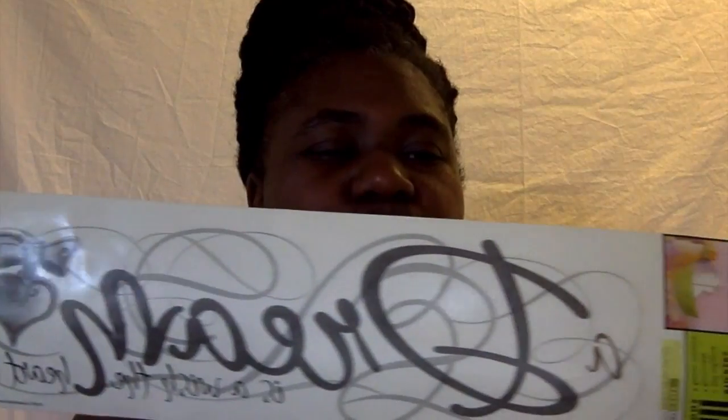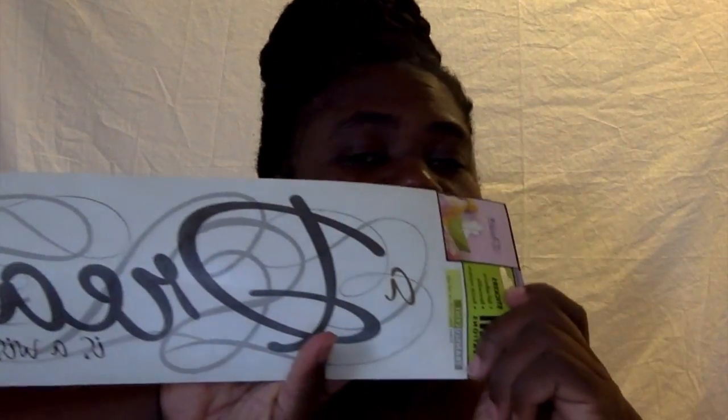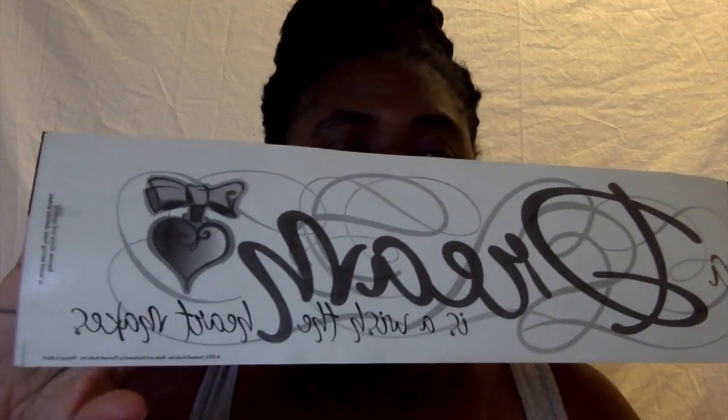I have these around the house. A dream is a wish the heart makes. And some of them are more mature, but nevertheless, I think that this is beautiful. And if you search different Dollar Trees, they have different wall decals, and they are absolutely amazing.